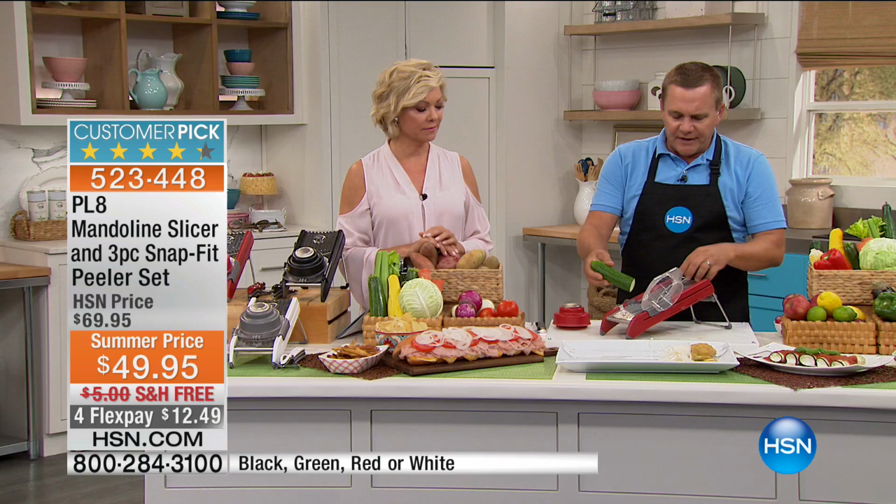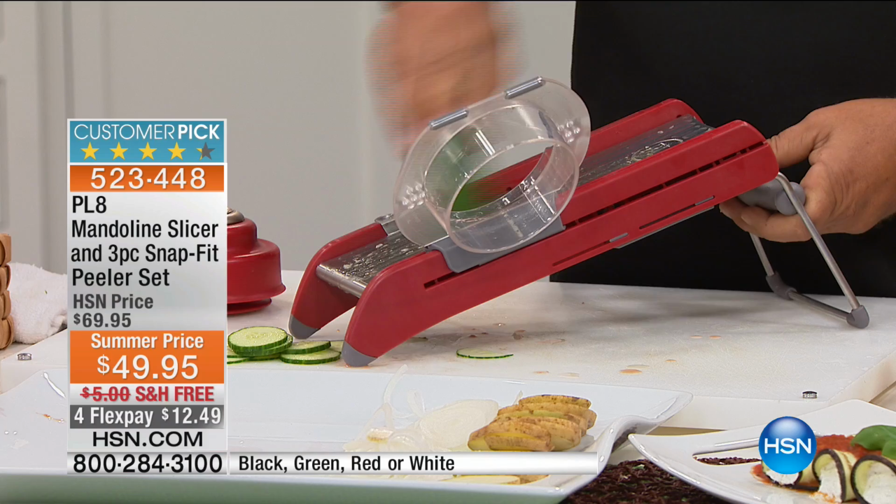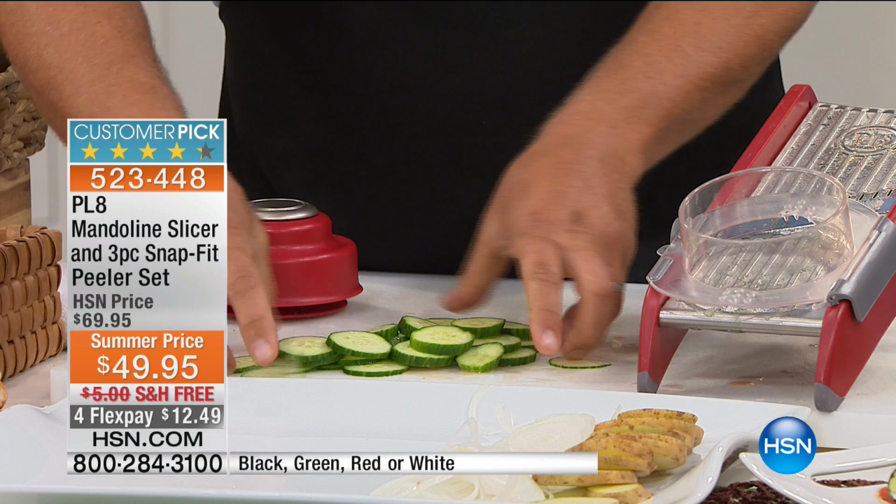But look at this, for just the thin slices. Now you can slice paper thin, okay? But if you want them thicker than that, all you do is turn the knob on the side. I'm gonna do more of a medium slice, and here we'll go one more slice thicker, we'll do a thicker slice, and then you've got the thickest slice of all. And look at this, I mean, and then when you get close to your fingers, you've got that safety holder, so you don't have to worry about your fingers. It takes it right down to the end. I mean, look at that, and it's done in seconds. Uniform slices, perfect each and every time. So it's a precision tool.